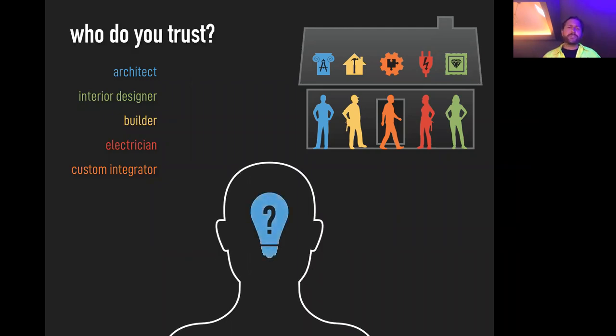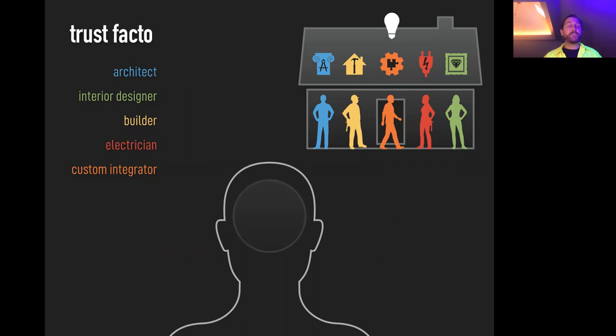So the question is, who do you trust with the lighting then? Do you trust the architect, the interior designer, the builder, the electrician, the custom integrator? What do you do? Who should be the one that's going to help the owner understand where the light should go and why it should go there?